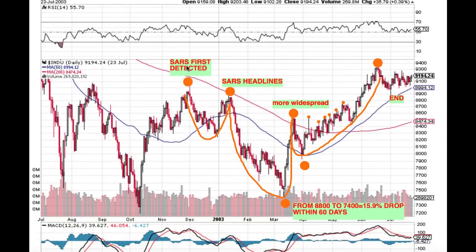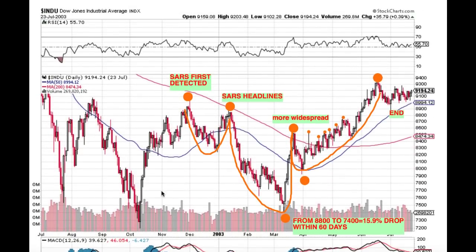So this is when the virus was detected. As you can see, that's November. This represents November. The market peaks short term on this chart. Then it starts dropping. This is where the headlines actually start surfacing saying, hey, we may have something serious here. Notice the time frame on this. March 12th is right here. So between the time the World Health Organization actually officially recognizes this as a serious global threat, almost 2 months go by. In the meantime, the market is down 15.9% from here to here.